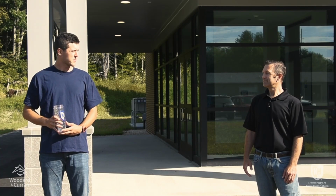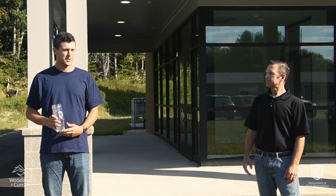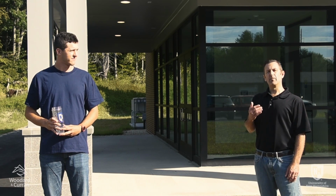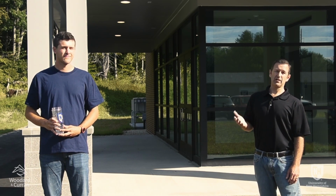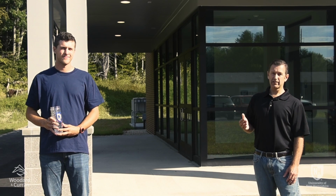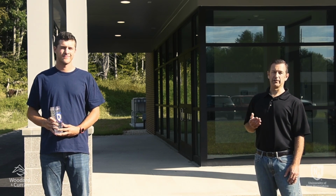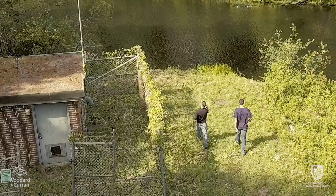I've heard a lot about this project, and I'm excited for this tour. Why don't we head into the facility? We will, but first I'd rather go to where it all begins, the Lamprey River. The intake station over there is not part of this project, but it's a critical component in delivering safe, potable drinking water to the university and the town of Durham.